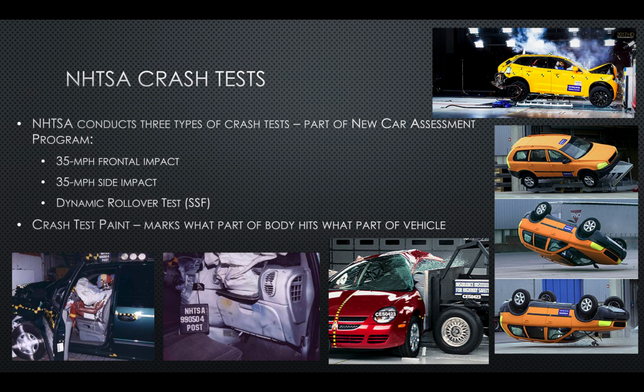Before the dummies are placed in the car for these 3 tests, researchers apply paint to them so that the paint marks in the car can indicate what part of the body hit what part of the vehicle. As you can see in the pictures on the bottom left, this information helps researchers develop improvements to prevent that type of injury in future crashes.